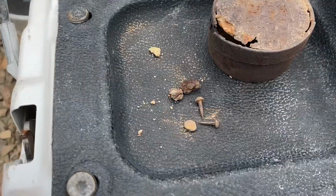I made it back down to the truck. Quite the walk, man. All that stuff you got to carry with you and all that. But anyways, not a bad day. Let me show you some of the stuff I found.